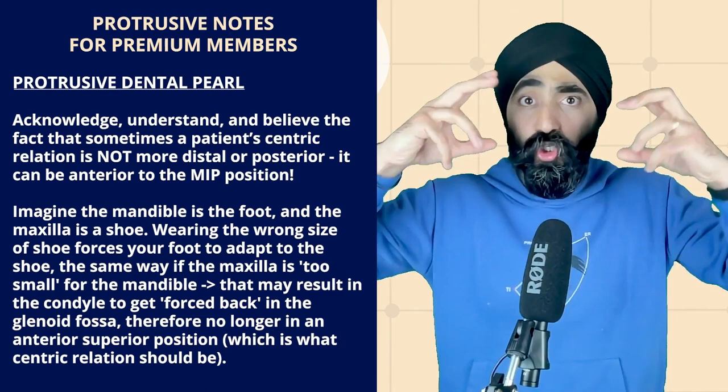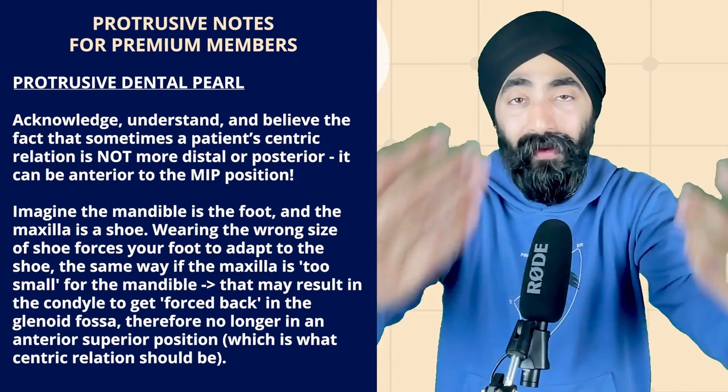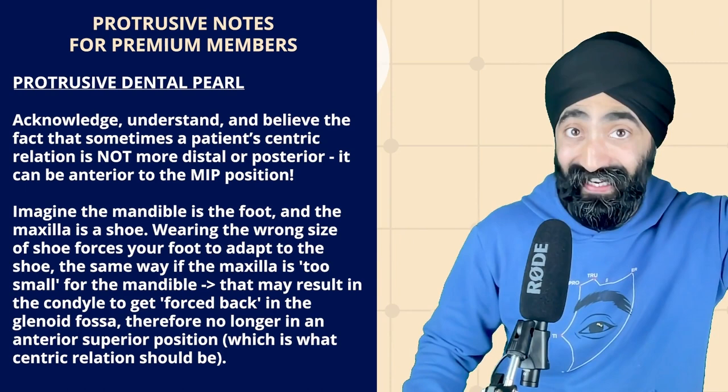The shoe might stretch a bit in a way. The foot may adapt chronically to that scenario, but the drive home point is that sometimes the shoe is too small, or rather the maxilla is too small for the mandible, and the resulting bite means that the condyle actually goes further back in the glenoid fossa, and therefore it's no longer in an anterior superior position.